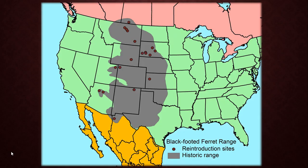This is just a good map showing the range that used to be the black-footed ferrets'. Everything in gray is what they historically used to cover. And now just the little purple dots are the reintroduced sites, and even of those, only 4 of them have self-sustaining populations. So you can see that that's such a drastic decline in what their numbers used to be.